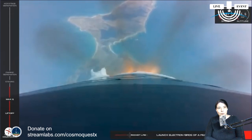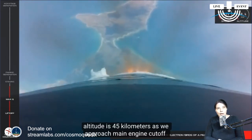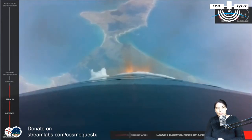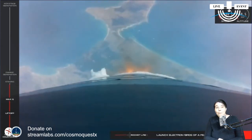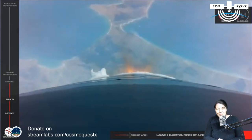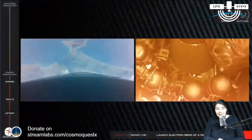So they will try and have that engine come down in a controlled manner. They expect that they will lose telemetry and video cameras about 30 miles up, but it's cool that they are trying. Rocket Lab is aiming for a reusable stage one.